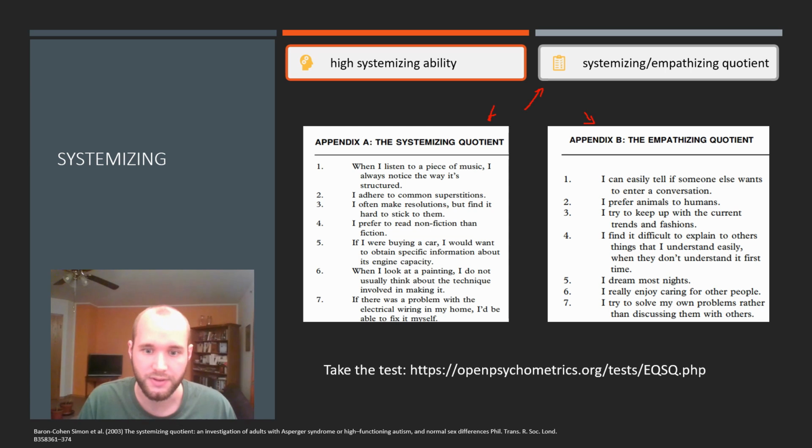And there you have these statements, and you have to indicate if you strongly agree, agree a little bit, disagree a little bit, or strongly disagree. So for example, if we take the first item, when I listen to a piece of music, I always notice the way it's structured. Somebody that is high on systemizing would say he strongly agrees with this, and somebody who is low on systemizing would strongly disagree.